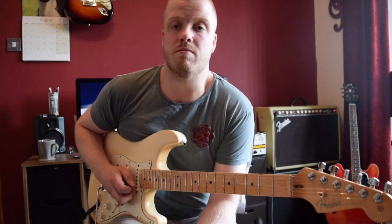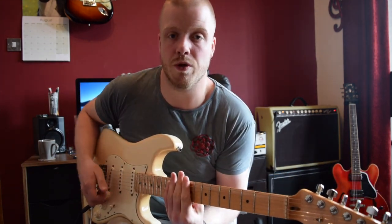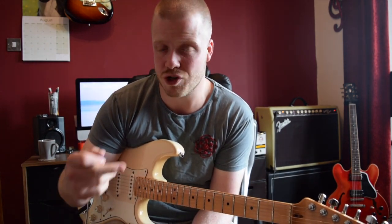You don't need to worry about that, because with no string crossing, it's a good one. Now, with economy picking, it's the same thing. Economy picking is still alternate picking. When you're on one string, you're still alternate picking. The difference is when you change strings. Whichever direction you pick in on the new string, that's the direction your pick stroke is going to be.